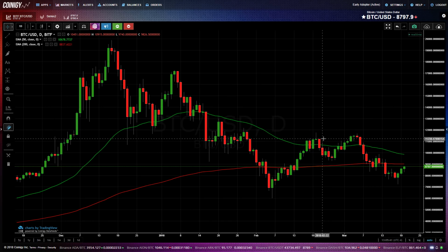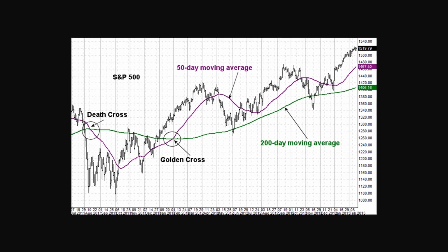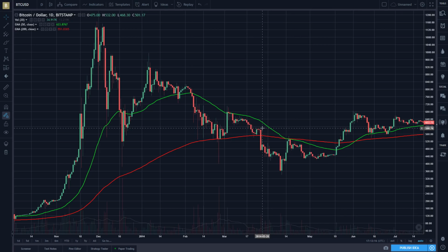So what about the death cross? Just so we're clear on what we're talking about here, a death cross is when the 50-day moving average crosses below the 200-day moving average, and it's generally considered a very bearish sign. A golden cross is the opposite, so it's when the 50-day moving average crosses above the 200-day moving average, and it's generally considered a very bullish signal. So is a death cross a bearish signal? And the answer to that is yes, it is a bearish signal.